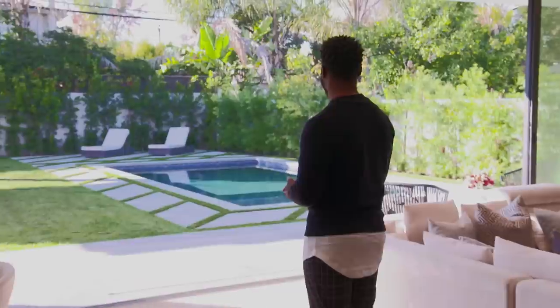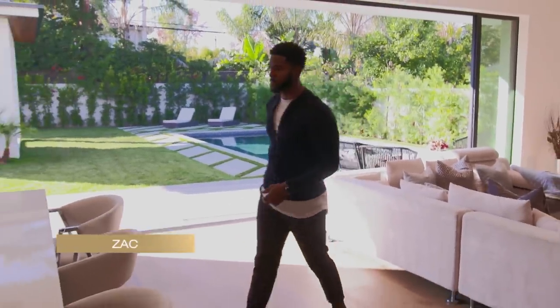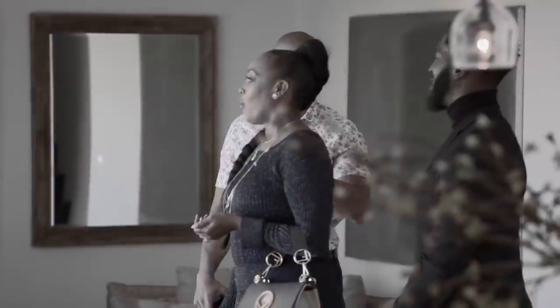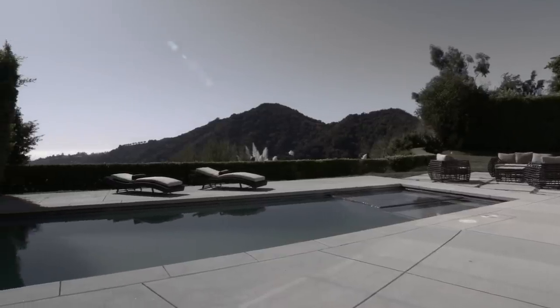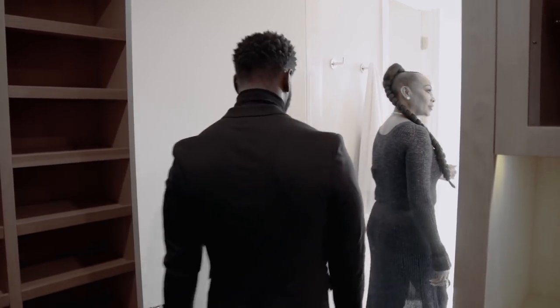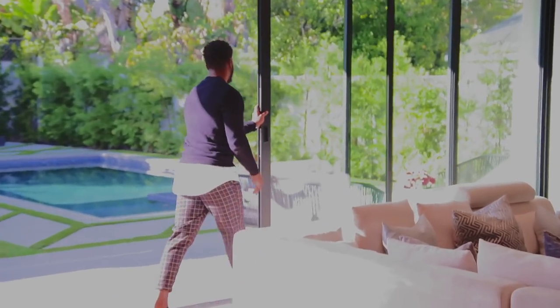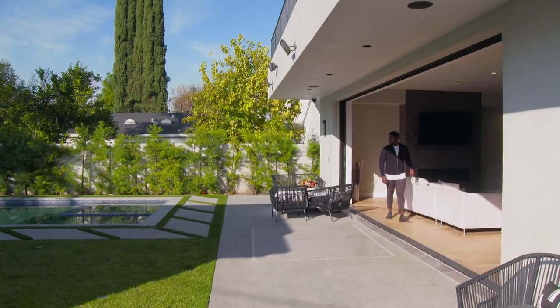Working with Vivica, showing her the property on Summer Ridge, I just kind of knew that we were going to get this deal done. Wow, look at that view. The view is spectacular. In the middle of Vivica trying to figure out if she wanted to put in an offer, the house went into escrow. So now we're back to the drawing board.